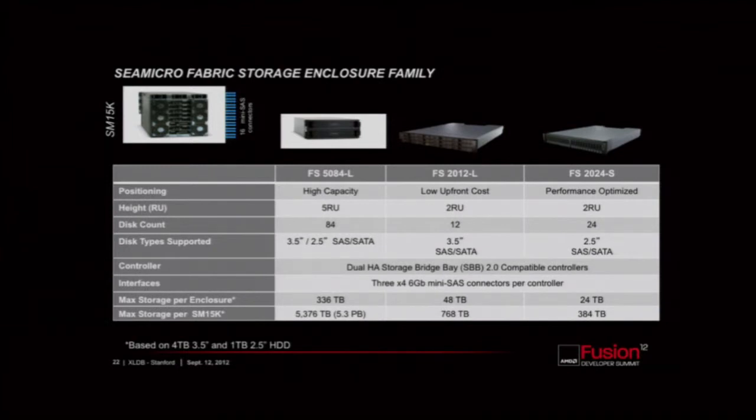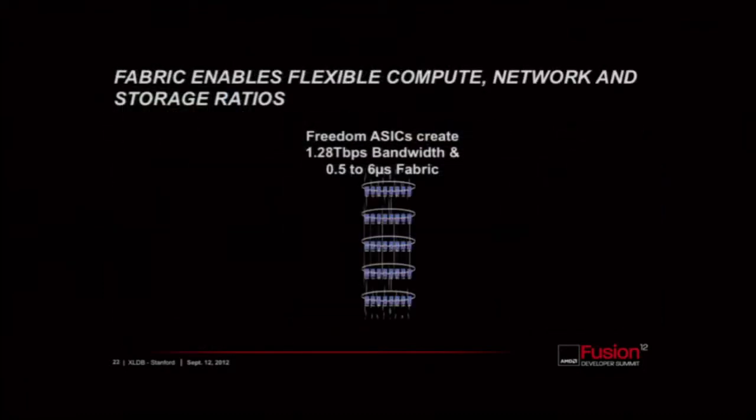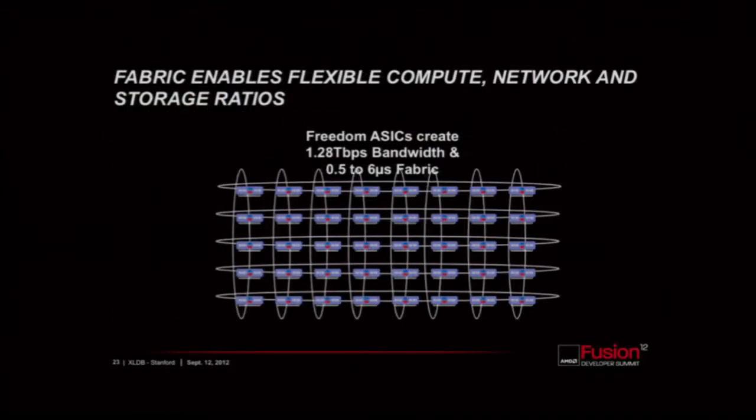Through the storage enclosures, these are the things that are external that can connect into the fabric. So with that 1.28 terabit per second, I can connect the disks via that fabric. If you go to the highest capacity node, it means I can scale out to 5.3 petabytes using 4 terabyte drives. Again, this can all be sitting happily in RAID. And then we have the lower cost variants. If you look at the interconnect, it's an 8 cube. It's 1.28 terabits per second bandwidth, and it's 0.5 microseconds per hop. So end-to-end, corner-to-corner ends up being 6 microseconds.